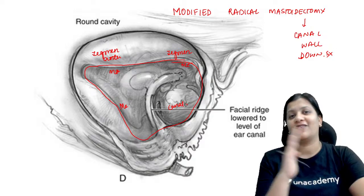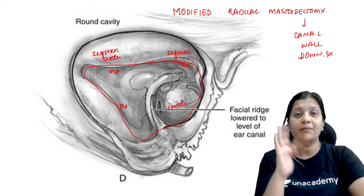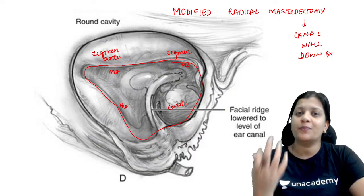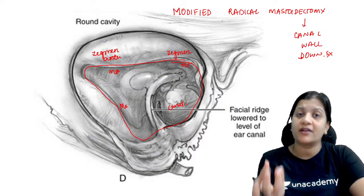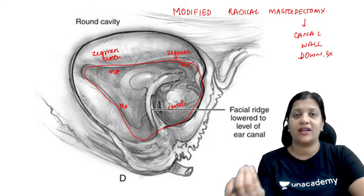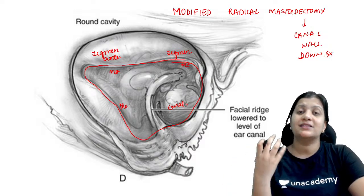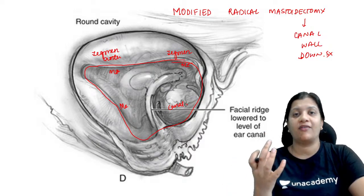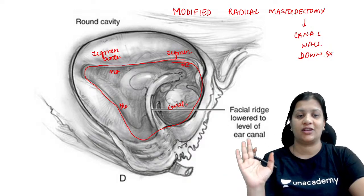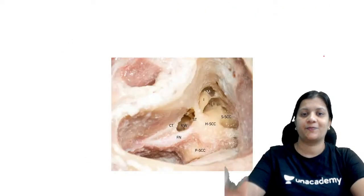So entire mucosa removal, muscles removal, ossicles removal and plugging the eustachian tube with fat is radical. This is modified radical. Here you are converting the middle ear mastoid and the canal into one single cavity and trying to preserve as much non-infected ossicle, non-infected mucosa and help eustachian tube ventilation to be there, so that it is still a functional cavity and it is not a dead cavity. So this is your canal wall down surgery. I hope you got this.